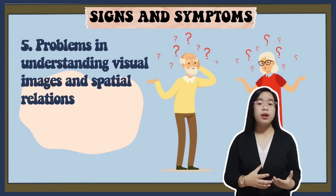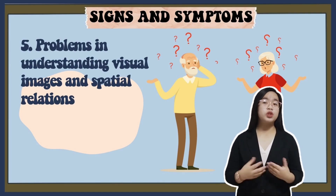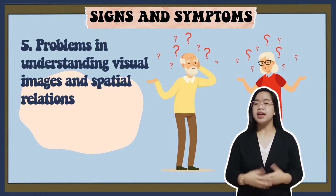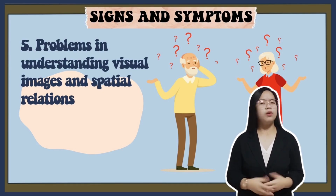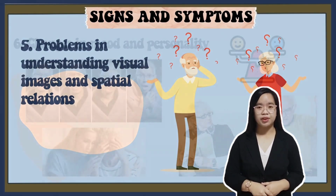Fifth is problems in understanding visual images and spatial relations. AD patients have trouble figuring out colors, images, and structures. Also, if they look at a mirror, they will think that there is someone else in the mirror and not realize that they are the person in the mirror.